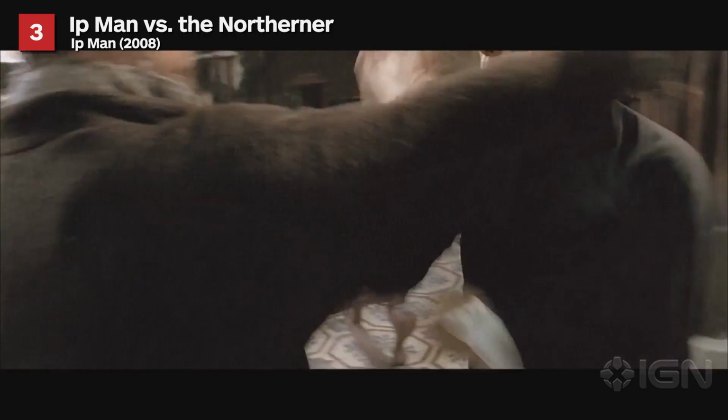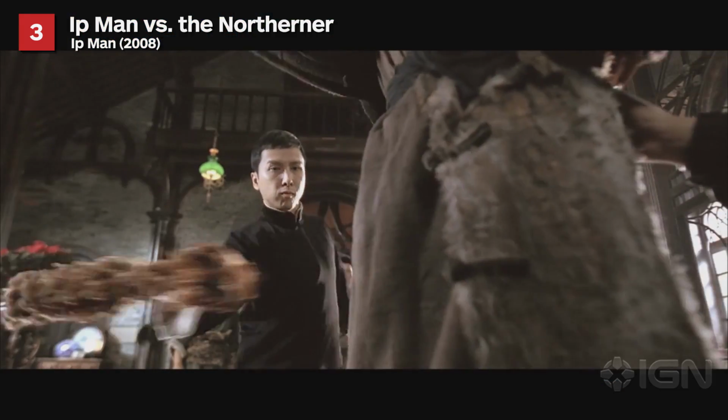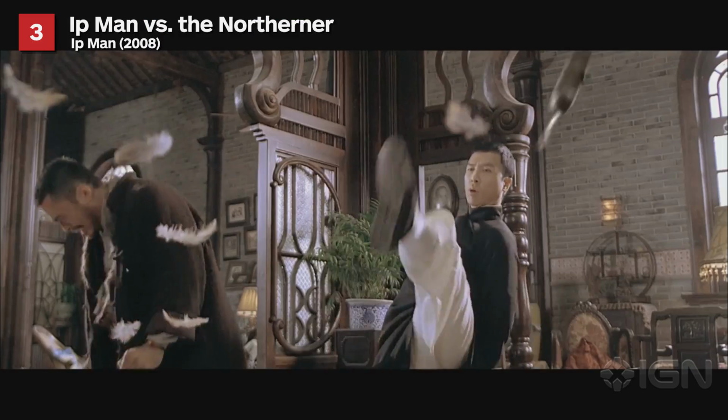After gallivanting around town defeating master after master, the Northerner finally comes face to face with Ip Man. With only his bare hands, Yen dispatches the bully. They continue until this ends with a feather duster to the behind and a sword embedding itself into the door.